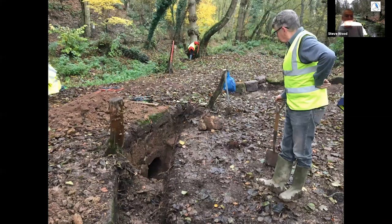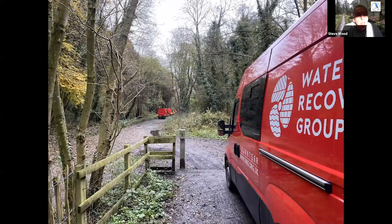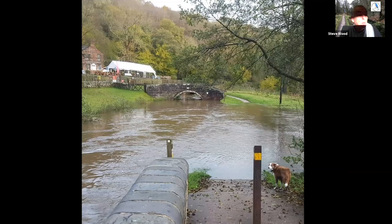The most recent work camp down there was last November. Here we are all arriving on site, and this is an interesting picture because it shows how wet it was on this day, but it certainly wasn't as wet as it was a couple of days before when we thought we didn't have a work camp at all.